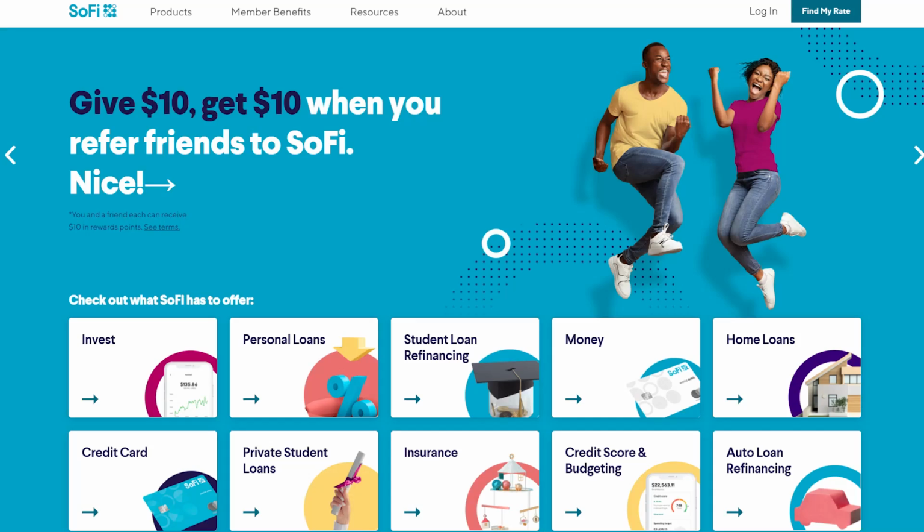So if you guys don't know SoFi, they're an all-in-one app for all your financial service needs. So you can get your student loan financed on there. You can trade stocks and crypto. They have a checking or savings account. They have a credit card now. You name it. It's literally meant to be just a one-stop shop for all your financial needs.